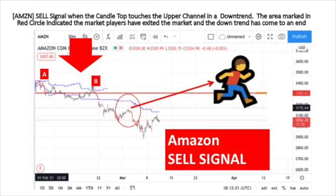In this example is Amazon. A and B are the two sell points when the market is trending down and the top part of the candle is touching the upper channel. That's a sell signal. And the part I circle in red here is where the market players are exiting the market. So that's probably a very good point for you to exit the market as well.